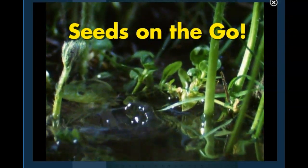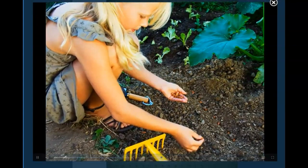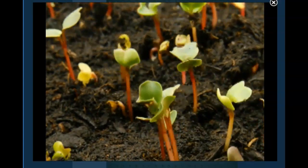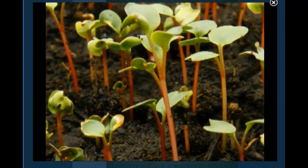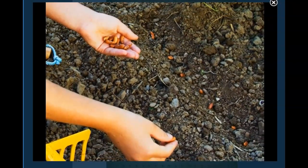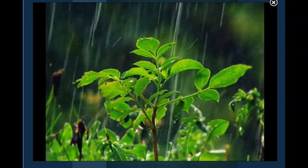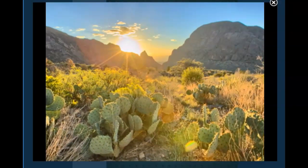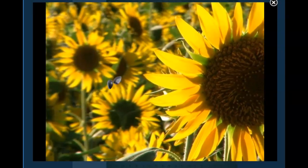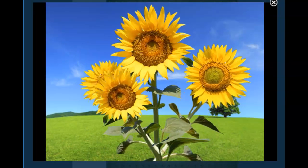Seeds on the go. A handful of tiny seeds. Did you know they can grow and grow and grow into big tall plants? But wait a minute. Before a seed can grow, it needs a few things. A seed needs water. A seed needs heat from the sun. A seed also needs a good spot to grow. It's hard for plants to grow if they are too crowded together.